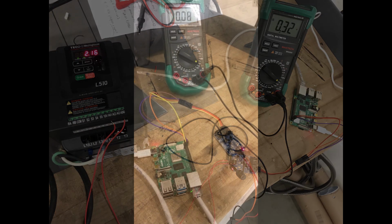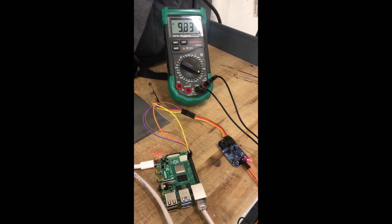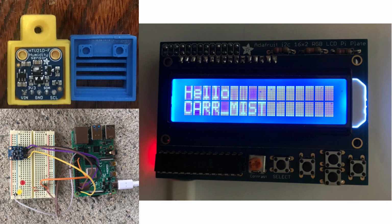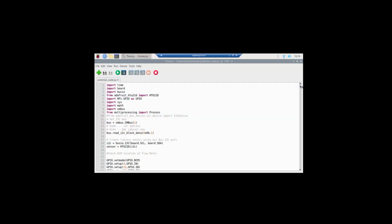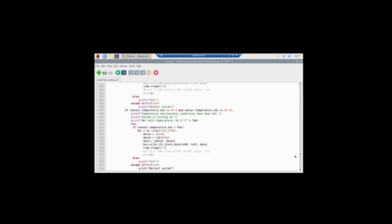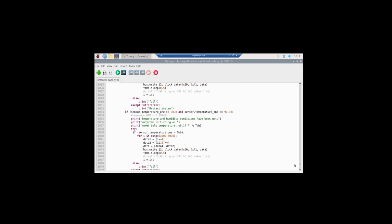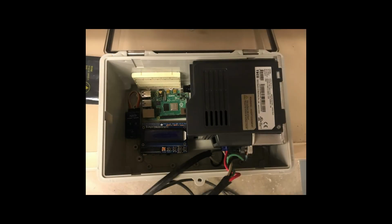Here we can see a voltmeter being used to show the output voltage of the DAC in order to characterize the VFD response. The humidity sensor is shown here in a 3D printed case in order to better protect it within the control box. The breadboard configuration shows when the sensor was being characterized with a test LCD message shown on the right. This video displays the Python code, which takes information from the sensors and uses it to determine the set points according to the calculations conducted last semester, which it then uses to adjust the solenoid valve and pump speeds accordingly.